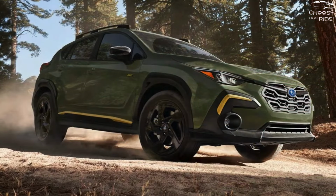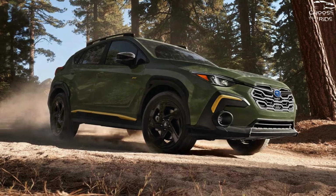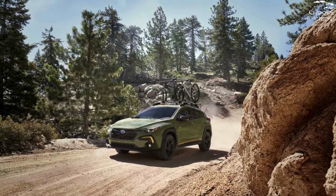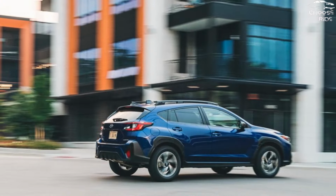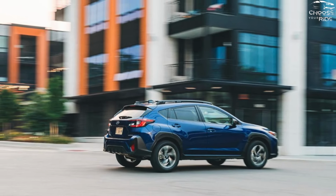The more robust 182 horsepower 2.5-liter flat 4 engine that powers the Sport, Wilderness, and Limited offers greater power for passing maneuvers without raising cabin noise levels. A CVT is mated to both engines, powering all 4 wheels. A manual gearbox is no longer offered.